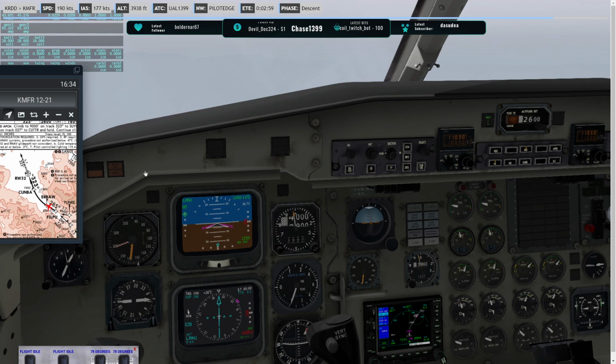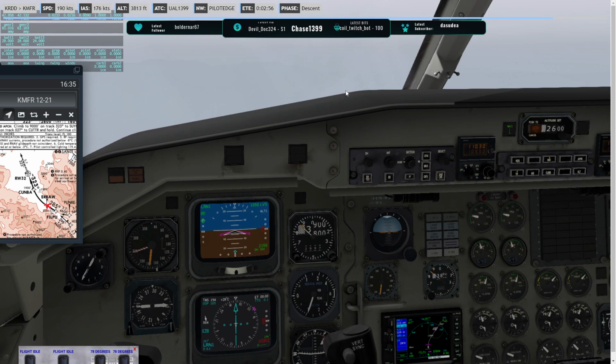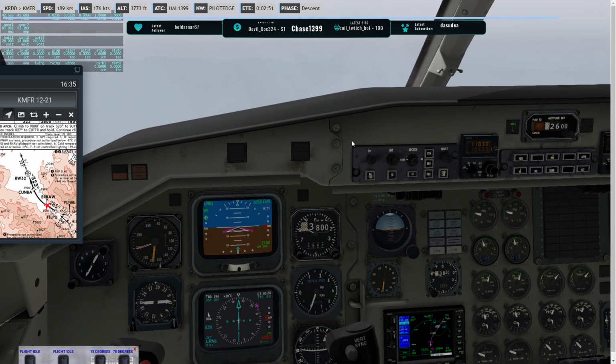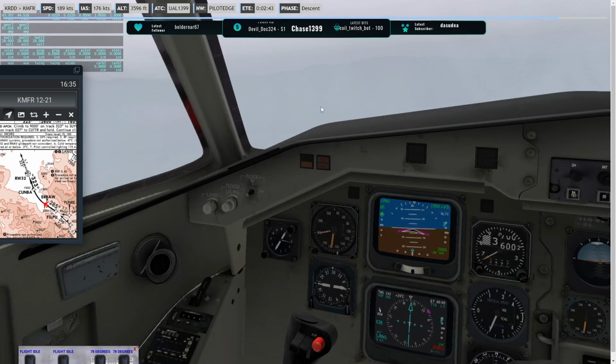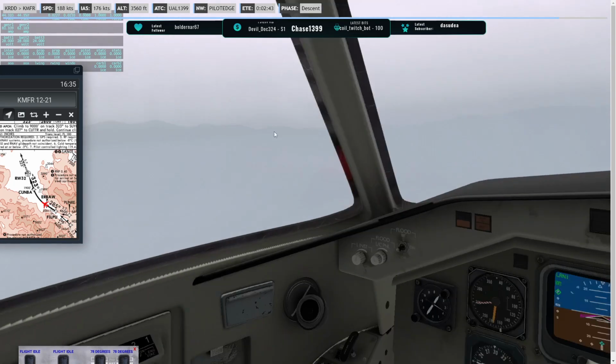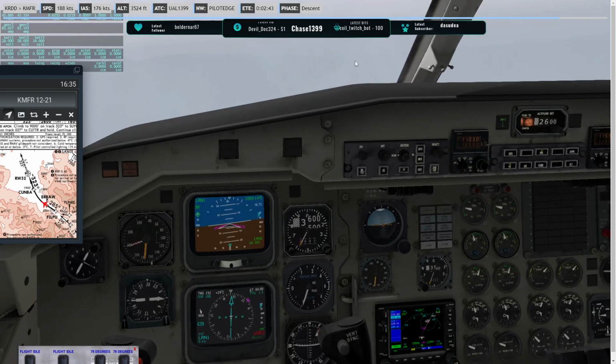Alright, so at 2,600 feet at Kumbaya, we will have a glide path, I think. Yeah, it just came alive. It's called the glide path for RNAV and glide slope for ILS.